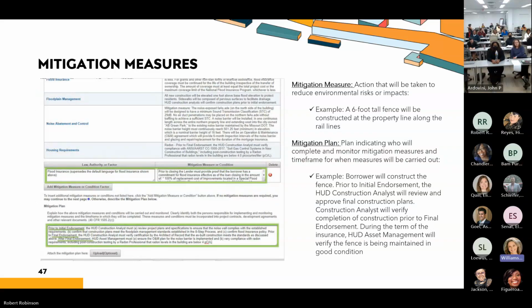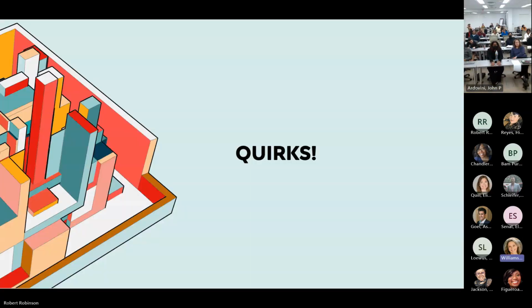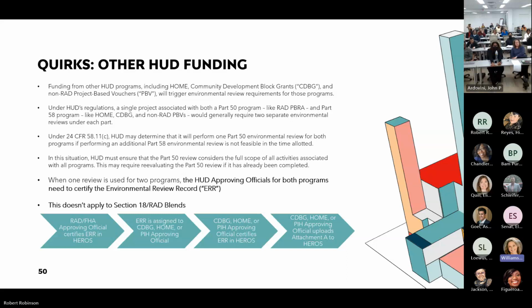And just a note, mitigation measure versus mitigation plan. The measure is what's going to be done to reduce the environmental risk. And the plan is more detailed in who's doing it and when they are doing it. Next slide. And then finally, mitigation follow-up. But I think we'll tag this one, Robert, onto the future training because we do need to clear those out. Agreed.